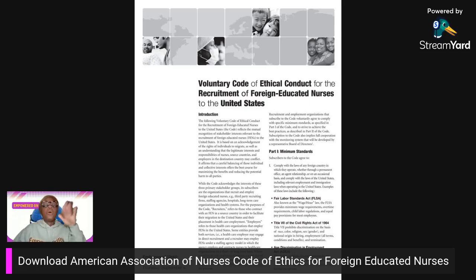Now, different laws that these companies or staffing agencies must comply with include the FLSA. This is called the Fair Labor Standards Act, also known as the Wage and Hour Law. The FLSA provides minimum wage requirements, overtime requirements, child labor regulations, and equal pay provisions for most employees. These are some laws that you need to arm yourself with. So if you get your hourly rate and your overtime, you know that the pay you're getting is governed under the Fair Labor Standards Act within the United States.